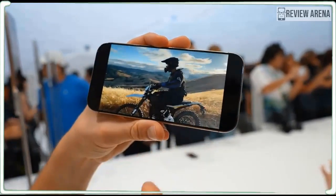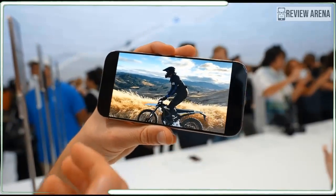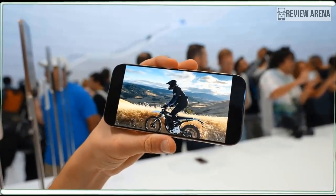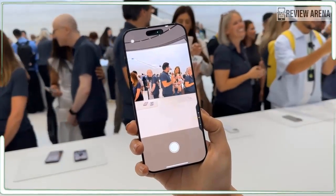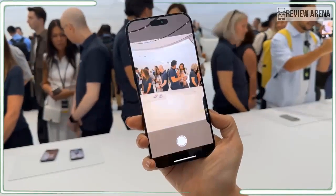Is this the best iPhone Apple has ever made? Possibly. It will certainly claim a spot near the top of our best iPhone list and maybe even best smartphones. I will offer my definitive take when I finish my full review.